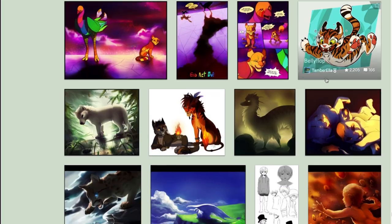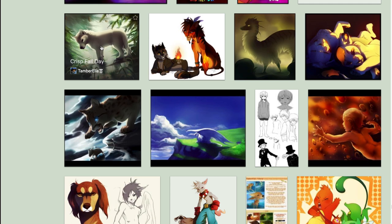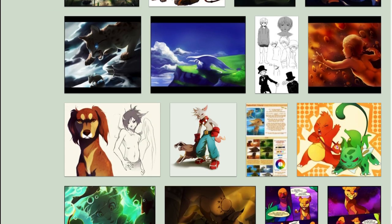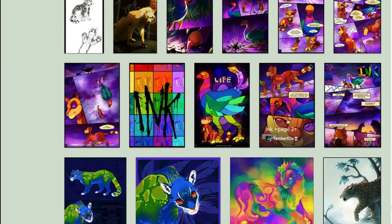So, well, we're far down in your gallery now. I will show you the difference. So I will open that one first, and maybe open one of the pages of her comic if I find one. Oh, it looks so cute.